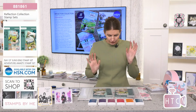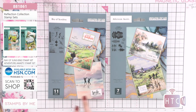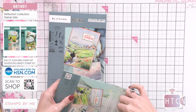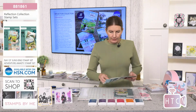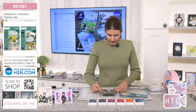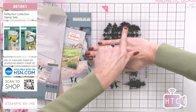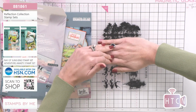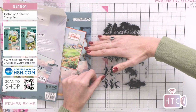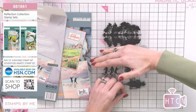Right, okay, let's have a quick look. So reflection collection, okay. 18 pieces total, 11 and 7. And let me just show you what I mean when I say the reflection is built in. If you look on this particular stamp set here, the top, normally you would have to stamp this and then reflect it down on a piece of acetate or something like that. No, we don't do that, Stamps by Me. I want you to look great as a card maker. So the reflection is built in.